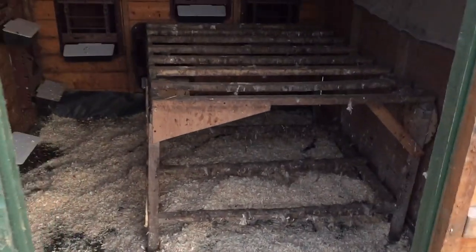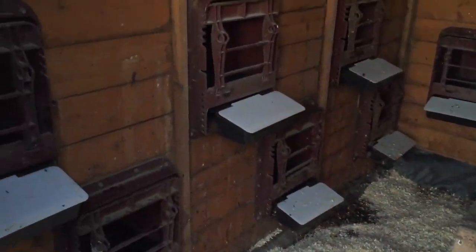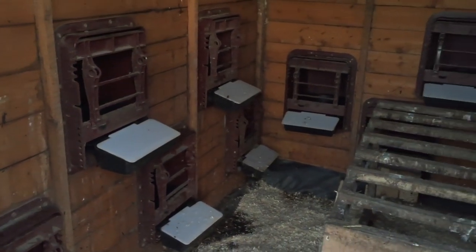That's the hen house taken care of. Roost's back in. Nice clean nest boxes.